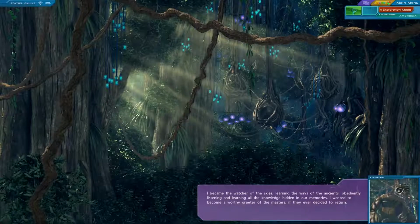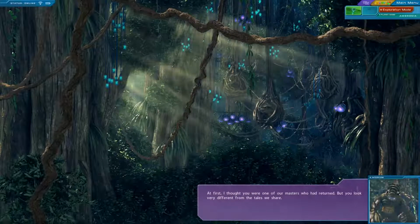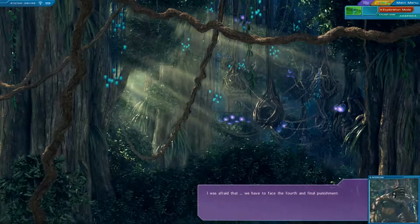With the giant walking Moobot, whose name is Jeffrey. So that's why you asked me not to hurt you? At first I thought you were one of our masters who had returned, but you look very different from the tales we share. Yep. I know. I've evolved. I was afraid that we have to face the fourth and final punishment. Oh, there's another one coming, huh?